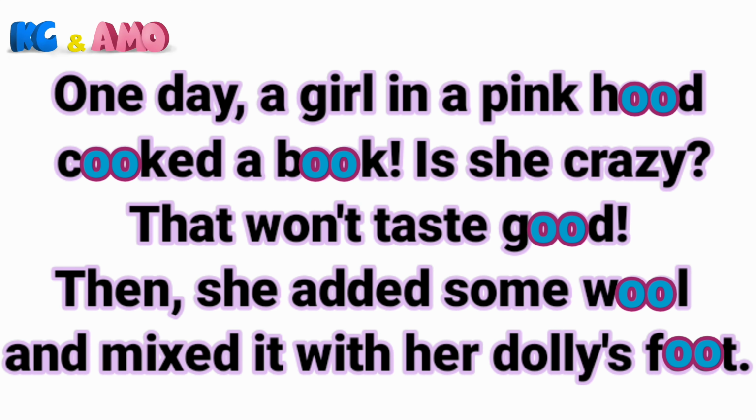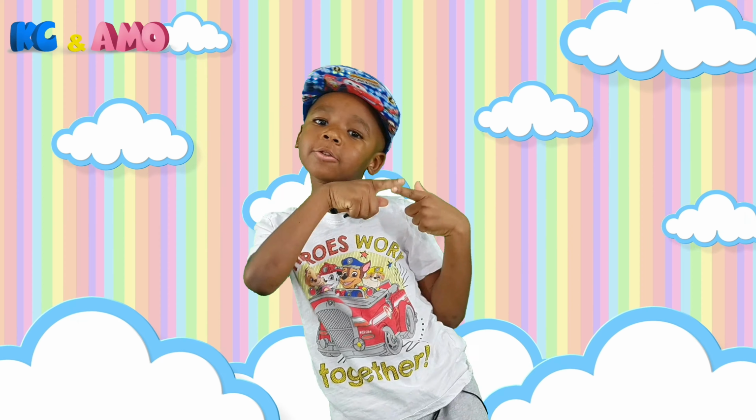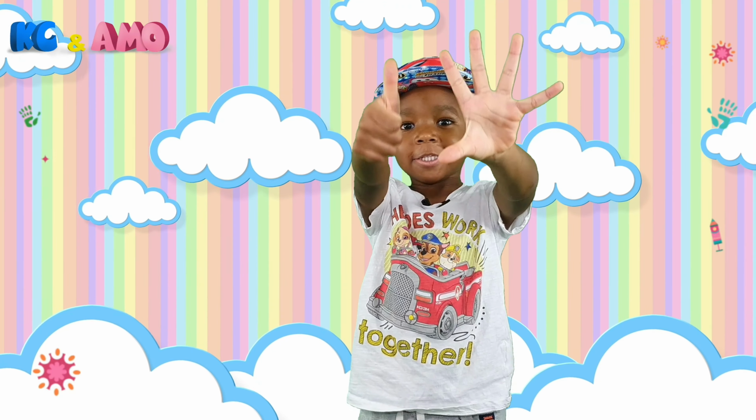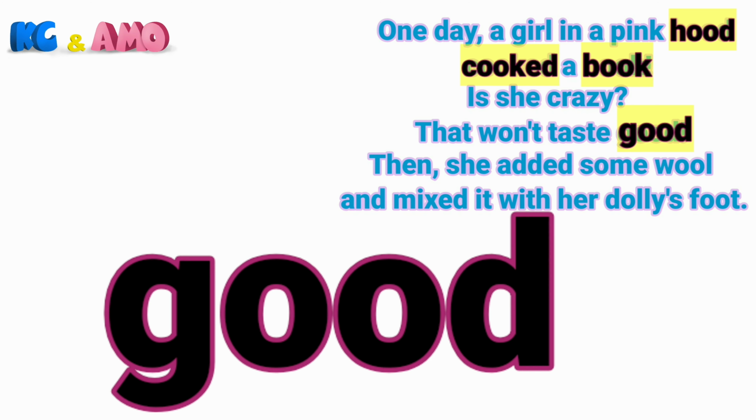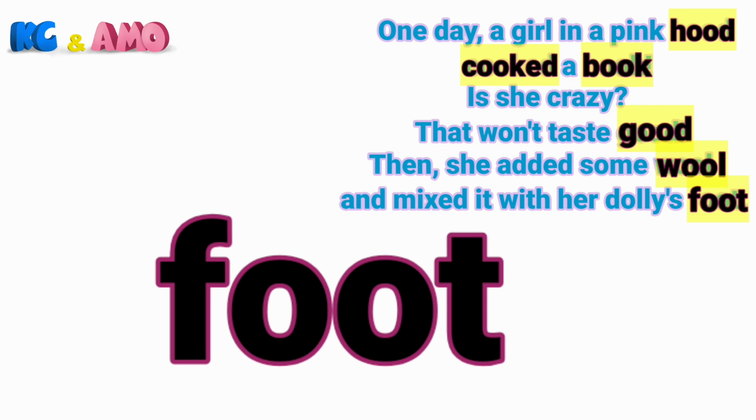One day, a girl in a pink hood cooked a book. Is she crazy? That won't taste good. Then she added some wool and then mixed it with her dolly's foot. The six. Hood, cooked, book, good, wool, foot.